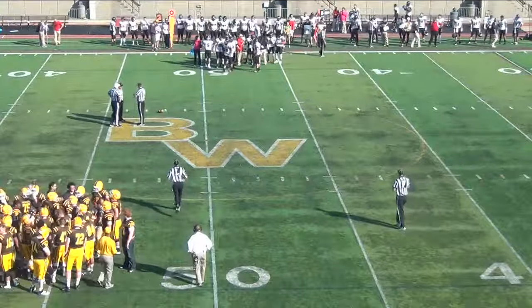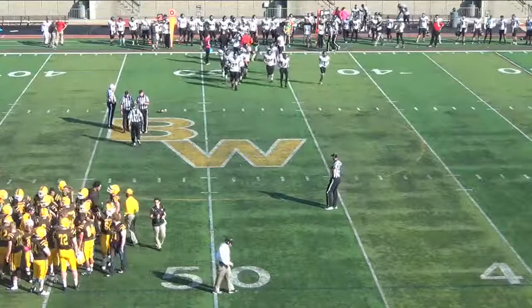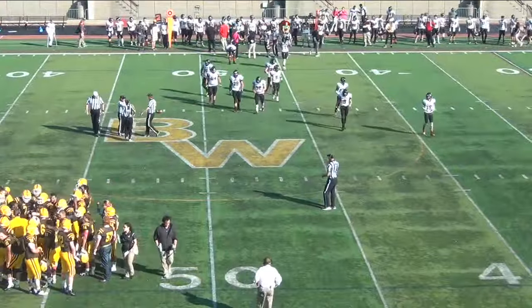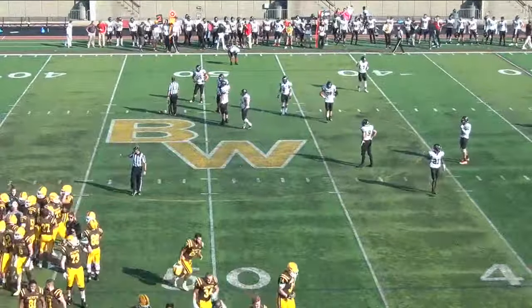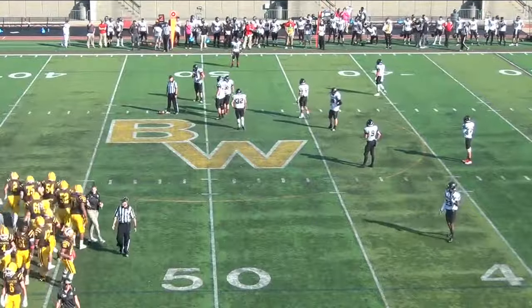We'll see what they can do. Officials have been very generous with their spots today so far in this game. Yeah, but even the most generous of spots isn't going to help you if you can't move the ball on a play like that. And unfortunately for the Yellow Jackets, that's as tough a play as any to get out of. So your two-minute offense has to be very, very key right now for the Yellow Jackets.